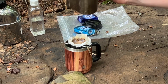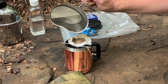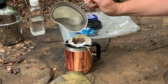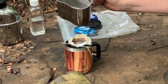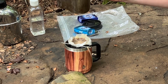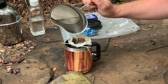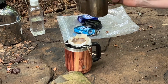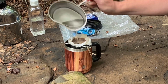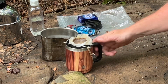So far, so good. Got about half a cup of coffee there now. Stove's slowing down, but it's still burning over there. There we go. I think that's it.